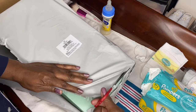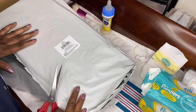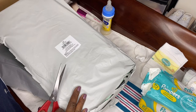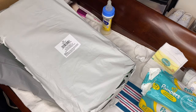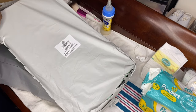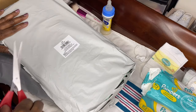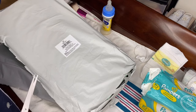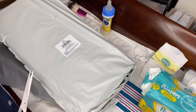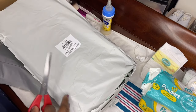Okay, so this baby, as I said, I had briefly mentioned in a previous video. I don't know if it was yesterday. It might have been before that. This baby is a little different from what I normally get. It is a first time for me buying from this company. This baby is from a company. It is not a handmade, hand-painted baby. It is a silicone baby, I'll say that.